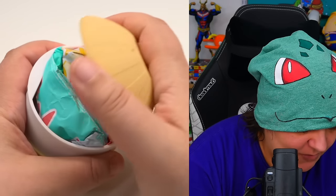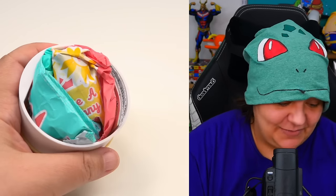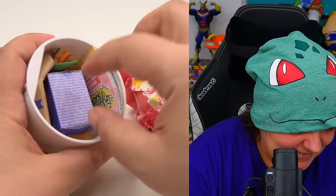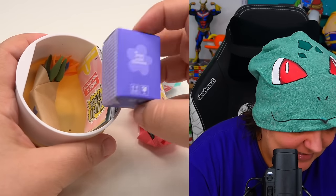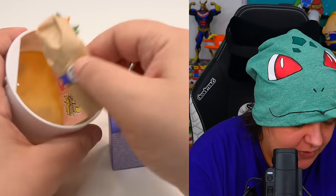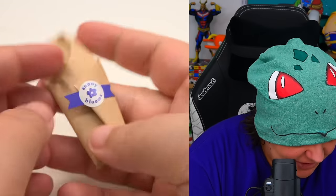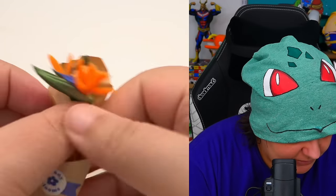And at first glance, we can't tell if this is new or not. Let's pull this out. This is new. I think this is new. Yes, this is new. But it looks like we have another one with a plant. I think this is the bird of paradise. So let's just see what we get. The first thing that catches my attention is the flower. So let's take a closer look at this one.